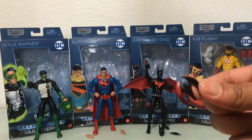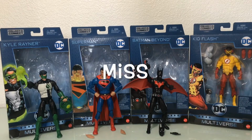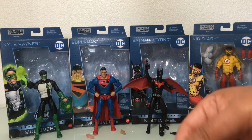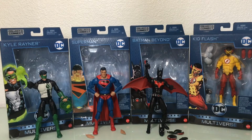If you're a fan of the comic or of the show, you know that they serve multiple purposes. They're explosive, they can shock, they can concussion, whatever, he can track them. Yep, so 4 of those come with the figure. What I would have liked as an accessory is an unmasked Terry McGinnis head. That would have made the figure a 10 out of 10. As it sits, it's a 9 out of 10 for me.